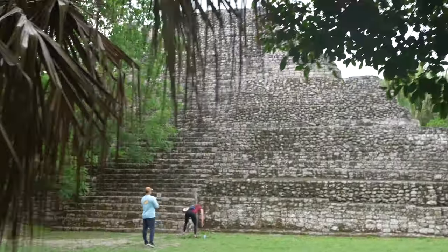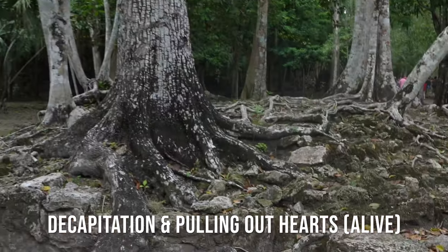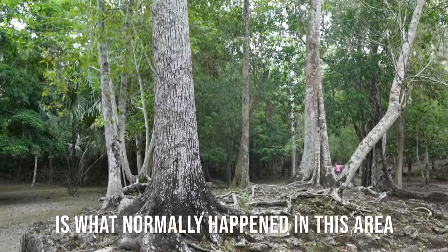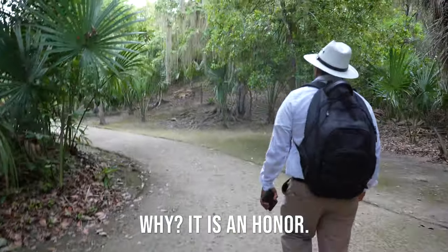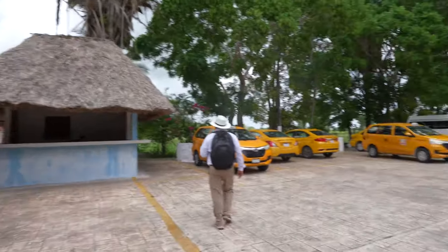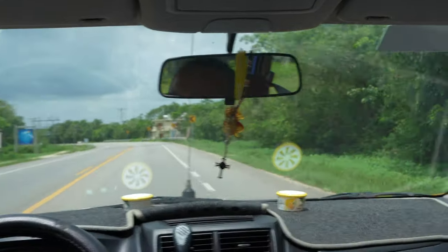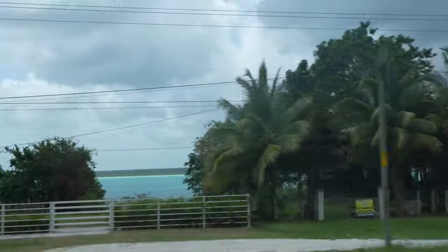And our last stop on the tour was the altar. Decapitation, pulled your heart alive, is what normally happens in these areas. Any volunteer? Wow, it's an honor. I feel like, Zach, your first time in Mexico getting sacrificed seems like a good story. Yeah, absolutely. Unfortunately, Zach refused the honor of being sacrificed to the Mayan gods, so he headed to the car and on to beautiful Bacalar.